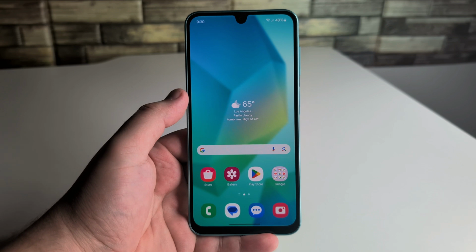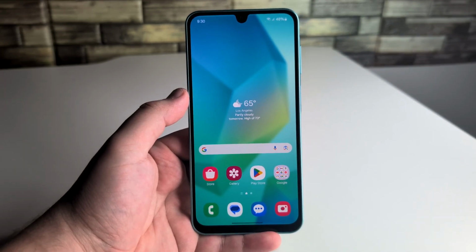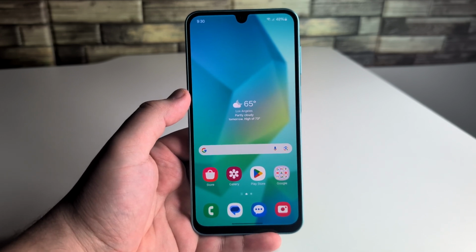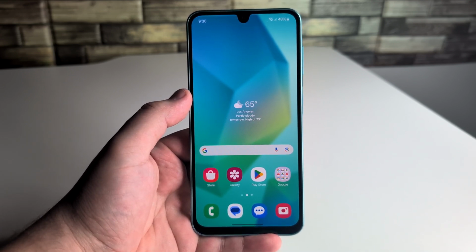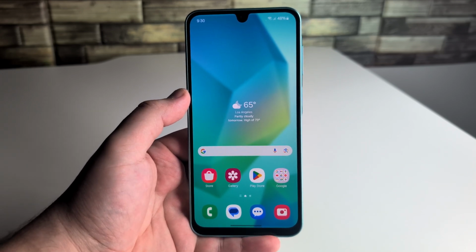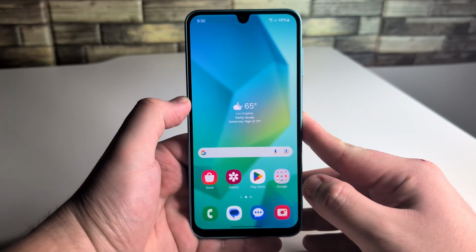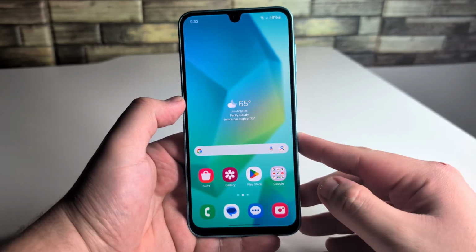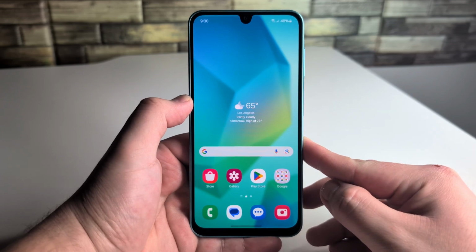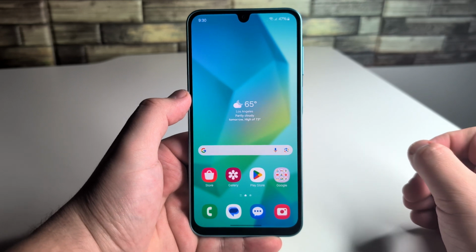In celebration of the release of the Samsung Galaxy A16 5G in the US, I thought I'd just show you the 5 things I really love about this phone. And of course, as you see in the title, the 5 reasons to buy the Samsung Galaxy A16 5G. I've been using this for over a month now, and there have been some very big improvements from the Galaxy A15 to the A16. So without further ado, these are the 5 reasons to buy the Galaxy A16.